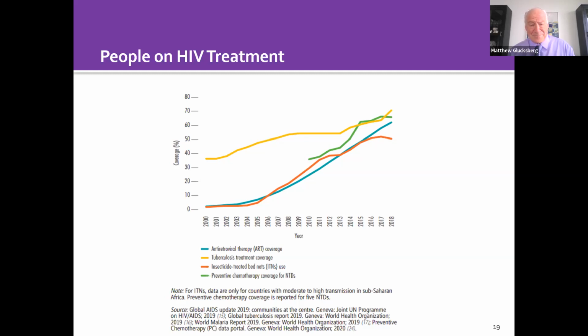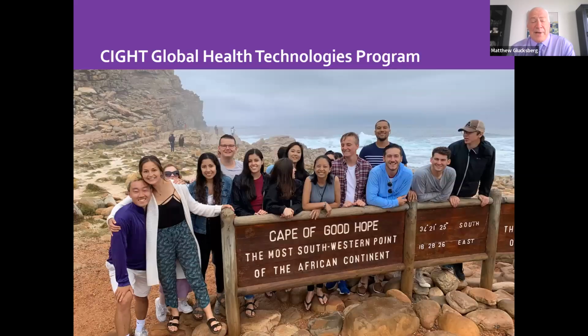Next slide. So I want to talk a little bit about how we use our students as we educate our students in developing some of the technologies. Some of them are very sophisticated. Some of them are very simple. We're not looking to develop technology. We're looking to develop solutions to problems. This is a group from, I think this was the crowd just before COVID at the Cape of Good Hope. These are all Northwestern students, somewhere in the middle of their program on a cold and blustery day down on the Cape.